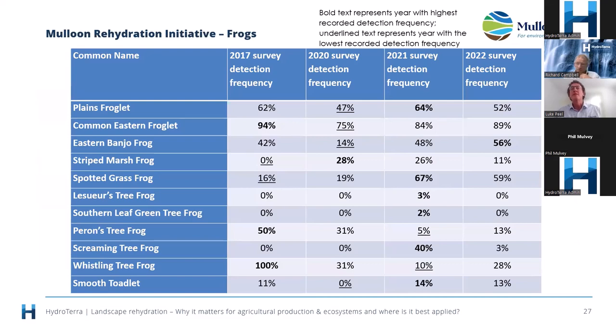But just a quick summary update is that many frog species in the southern tablelands are in significant decline. Despite the lower detection rate in this latest 2022 survey compared to previous seasons, the overall results, when looked at over 4 years of surveying, indicate a relatively stable amphibian community in the Mulloon Creek system. We acknowledge the decline in Perrin's tree frog and whistling tree frog along the creek waterways, two key species that have declined across the region, potentially due to many factors such as the chytrid fungus.